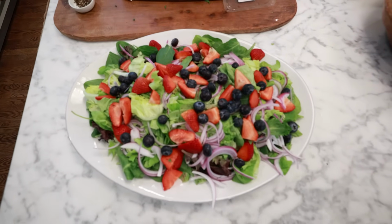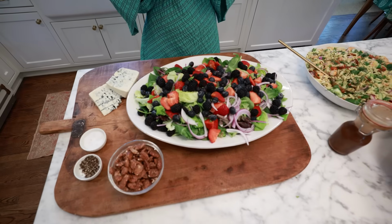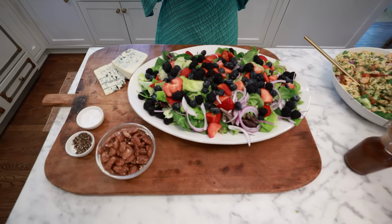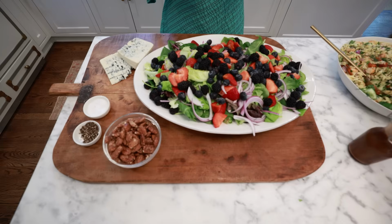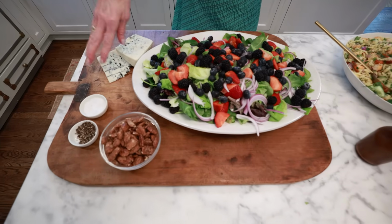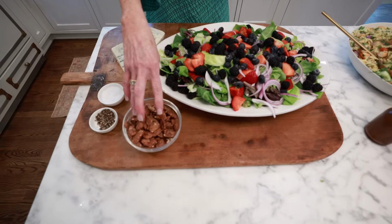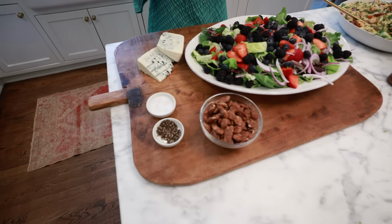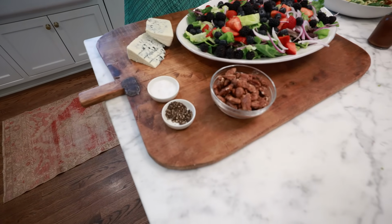And I finally sliced some red onion, and here's a hint. If the red onion is too strong for you, soak it in water for about 5 minutes before serving, and it'll mellow out the flavor. I've also got some bourbon praline pecans that I'm gonna use because my husband says you always have to have something crunchy on a salad.